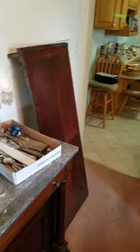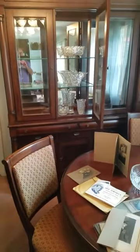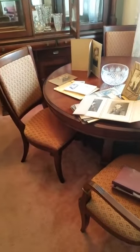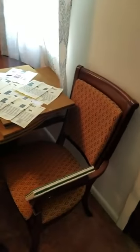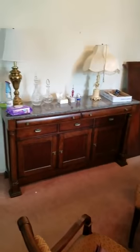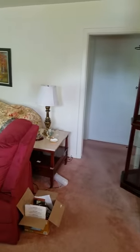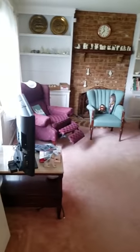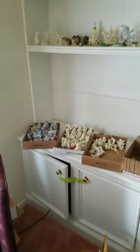That's the leaf that goes in this round table. And that is a really, really solid china cabinet. Once again, take a look at this piece. Again, we're open the 18th, 19th, and 20th of September in Walkersville, Maryland. Address to be announced the day before on our Facebook page and on estatesales.net, estatesales.org.